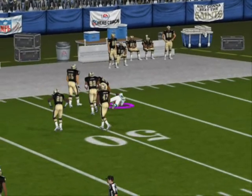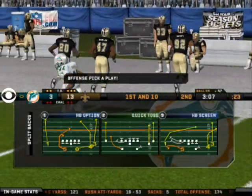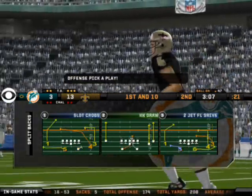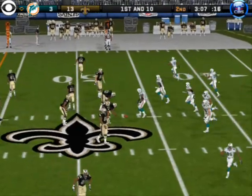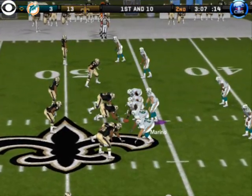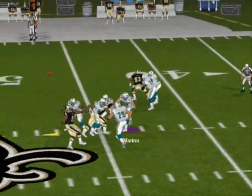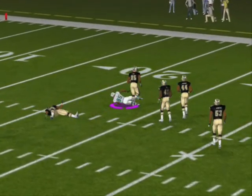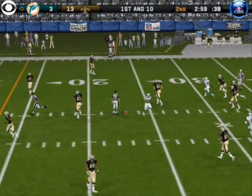From the 43, 40-yard punt, return for a gain of 3 yards. 1st and 10. Ball on the 47-yard line. Split backs this time. Stepping up, throws it. He hits his receiver. Number 39 is there for this tackle at the 23-yard line.